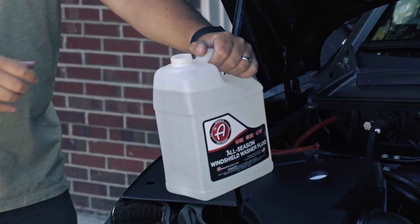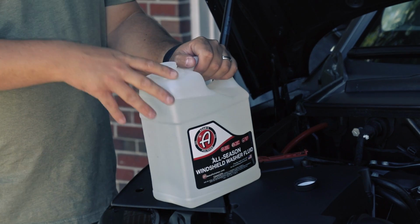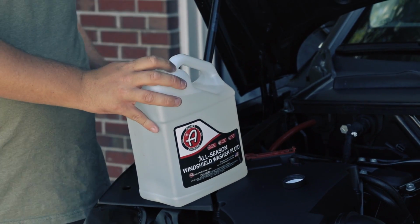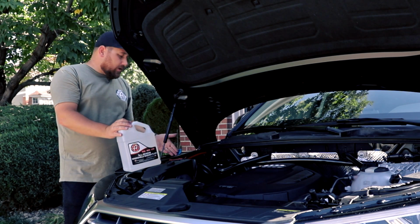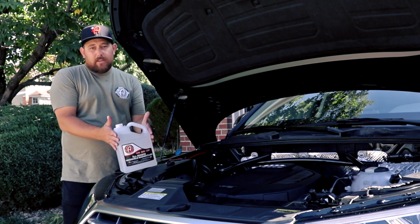It has a freezing temp as low as -25 degrees Fahrenheit. It also has some protection agents in there that's gonna help support the graphene ceramic spray coating on your windshield. You don't need to flush out your whole windshield washer reservoir, but if you're low, add this to it.